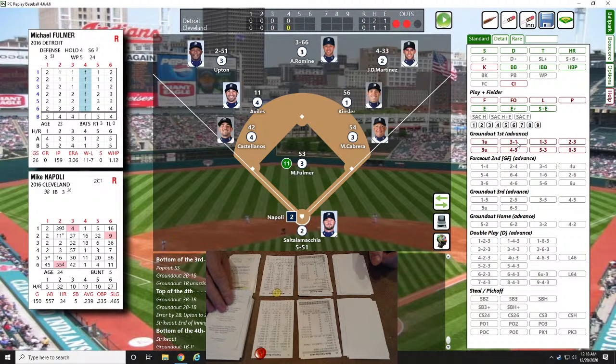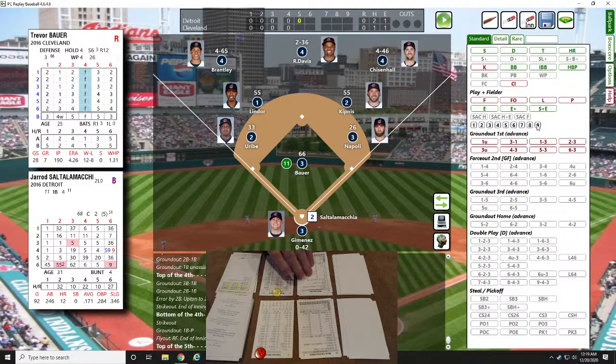Mike Napoli, and 65. This is hit well. It's off the pitcher's card. Fulmer, 1-5, and this one is gone. He rolls deep back to the warning track. J.D. Martinez leaps up and makes the catch. The crowd oohs and ahs. We'll call that an F9, and that's going to do it. Napoli gave it a ride, just didn't get all of that one.